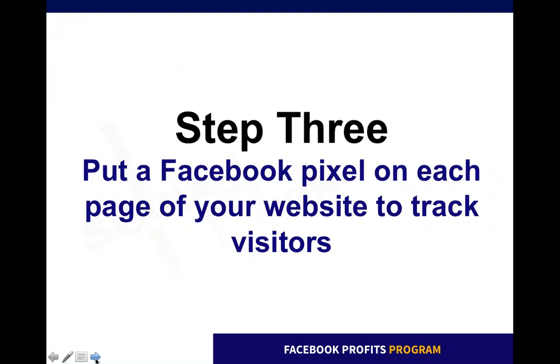Step three, before we start doing all that though, is we want to make sure that we can track people when they come onto our website. So we want to put a Facebook pixel on each page of your website to track visitors, okay?